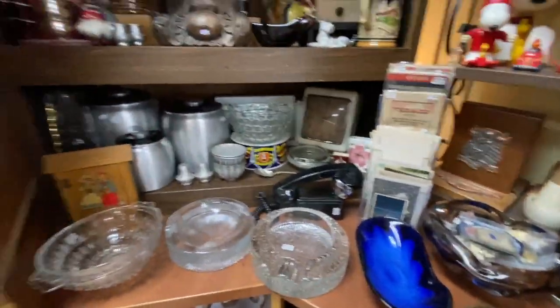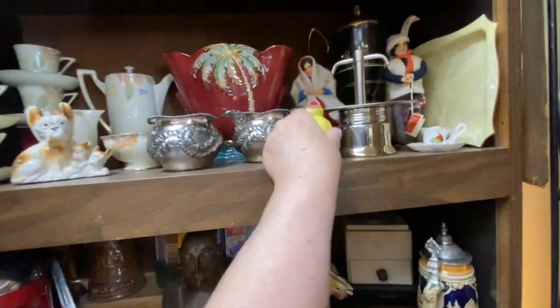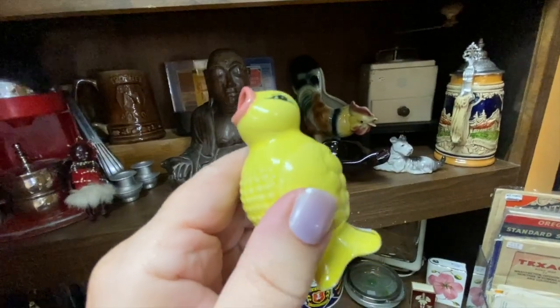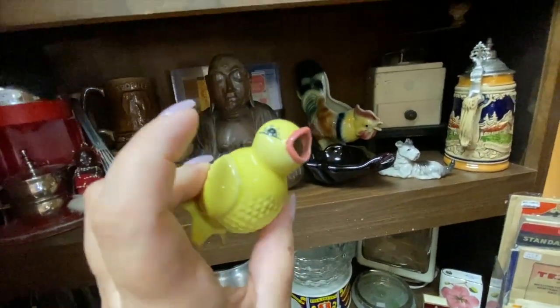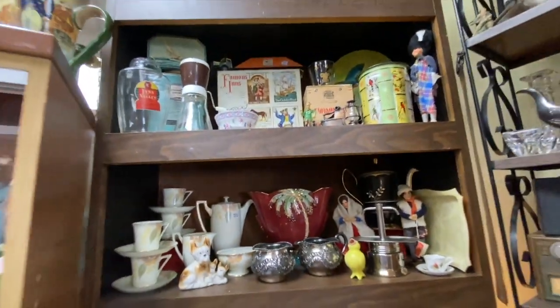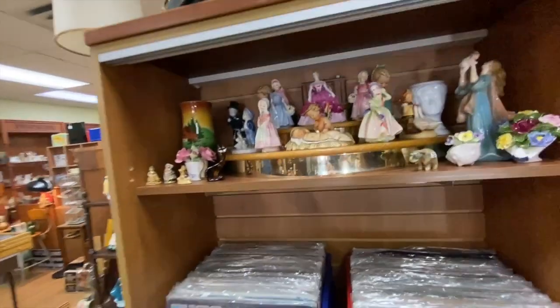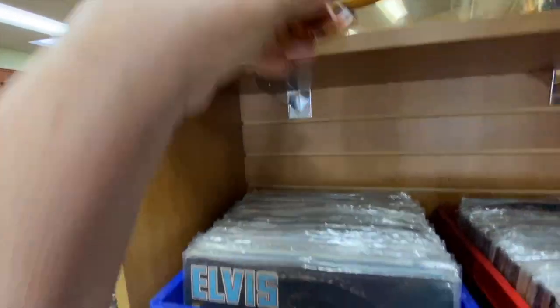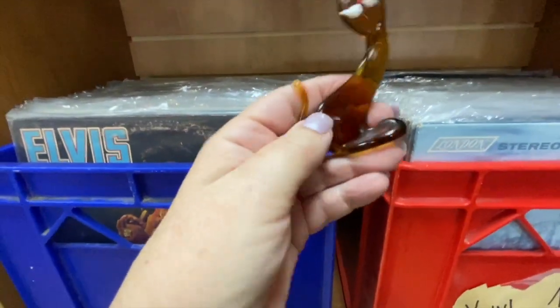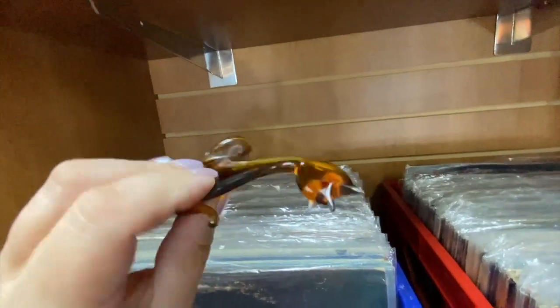Jewelry. Oh, what is this little guy? Oh, it has a massive crack there. Oh, that's too bad. This little kitten here. $15. It's very, very sweet. Let's not break anything.